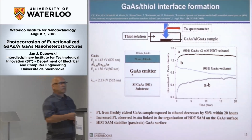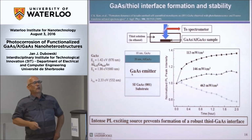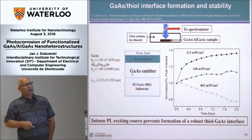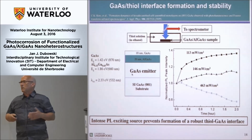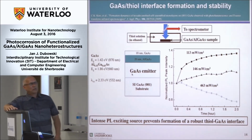However, what we noticed was that this effect depended on the excitation power of this experiment. If you were working with a relatively excessively high excitation power, like in this case, 460 milliwatt per square centimeter, you never saw any increasing signal with time. It's only when you decrease the excitation power density to below 100 milliwatt per square centimeter that we start seeing some positive effect in terms of attempting to thiolate the surface of gallium arsenide.